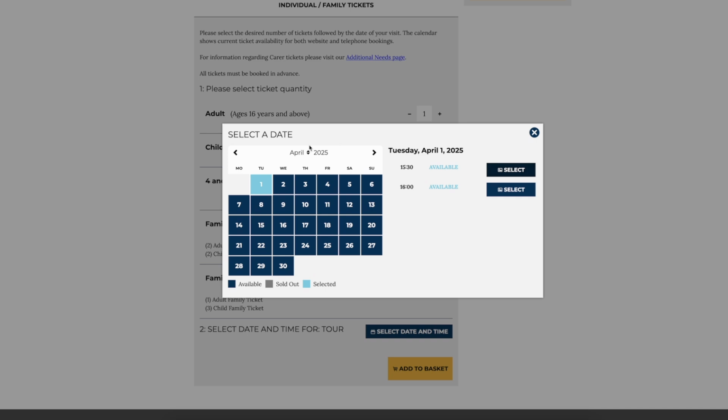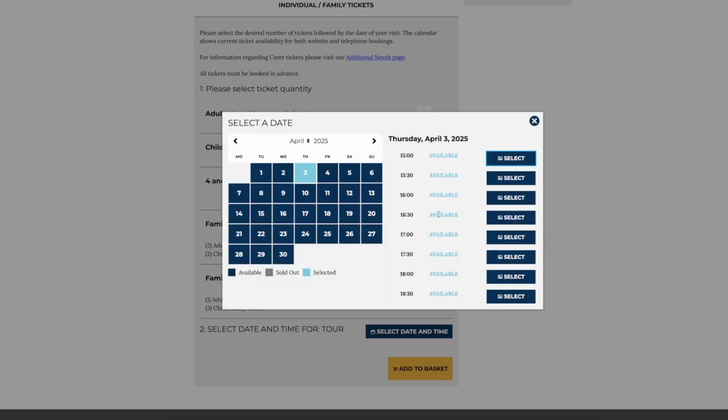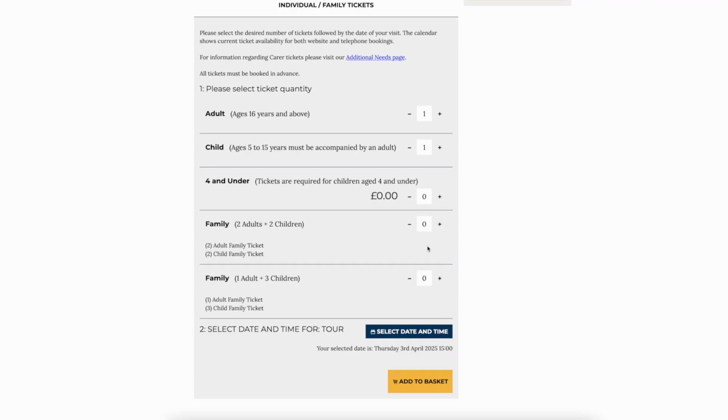So keep it in mind, you need to book tickets 3 months in advance. It's important to know this. For experiment's sake, I will select the 3rd of April, 1500. That's it, date and time added. Now click add to basket.